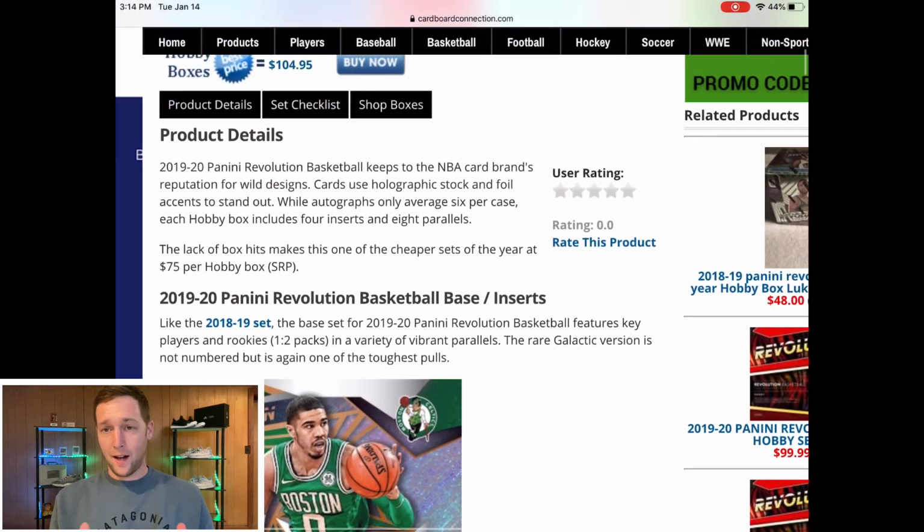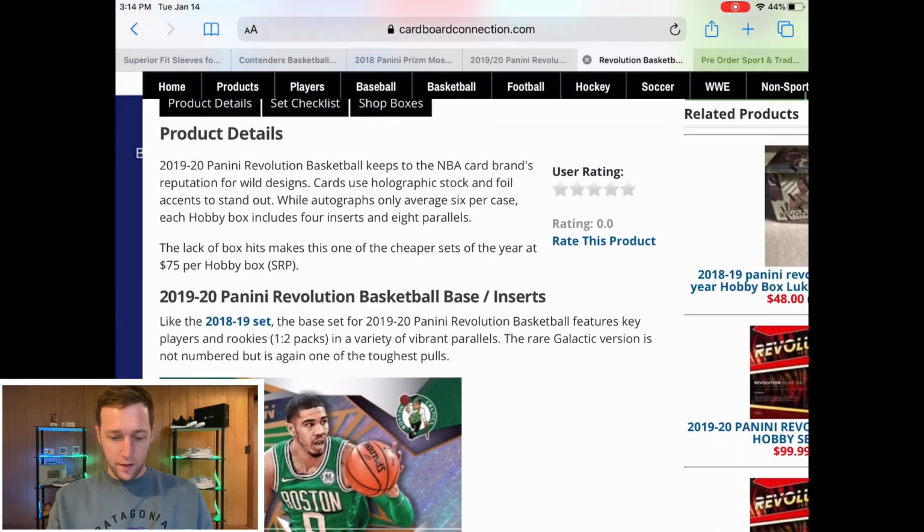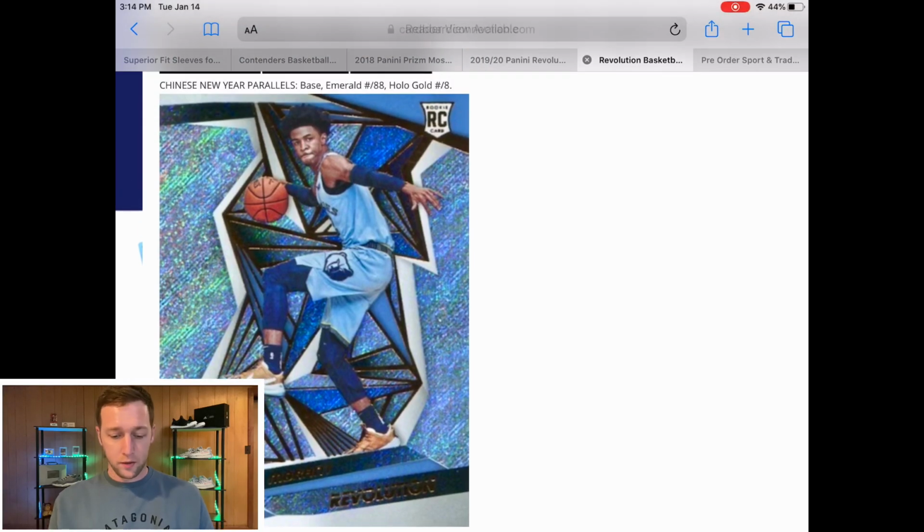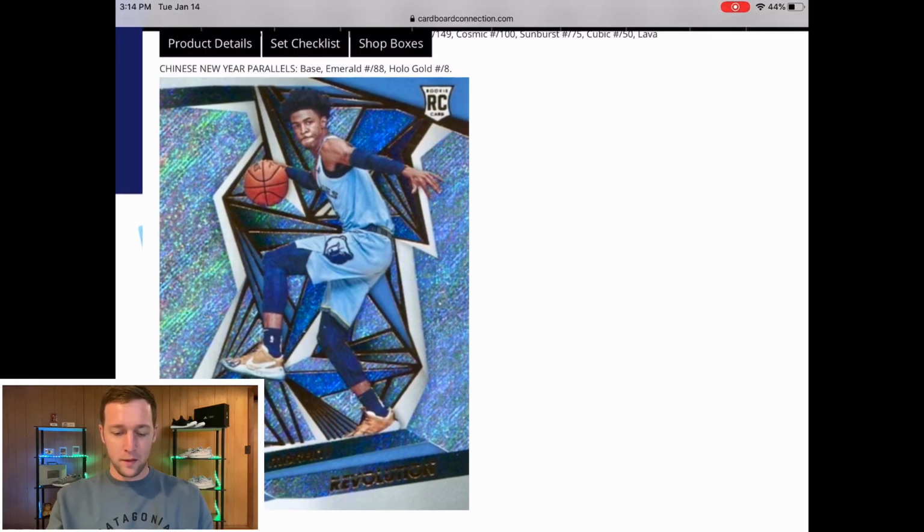I expect this is gonna be a really popular product. Revolution is always super popular, and at $75 a box, you just can't beat it. So we'll go ahead and get into the checklist. We'll click on set checklist there, and there is a look at the design of the cards. I think the design just looks awesome. I am super, super pumped for these cards.